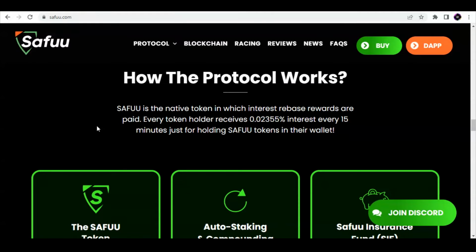Seifu is the native token in which interest rebase rewards are paid. Every token holder receives 0.02355% interest every 15 minutes just for holding Seifu tokens in their wallet.